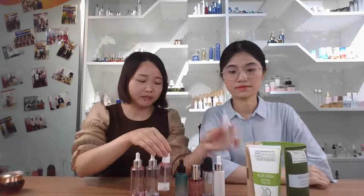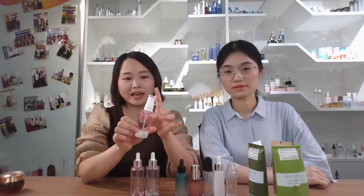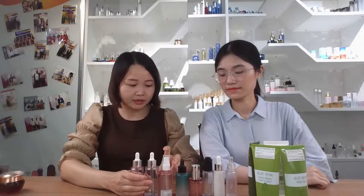If you want the bottle for your serum, you can choose the bottle with a dropper or pump. But if you want the bottle for your lotion, you can choose the bottle with a lotion pump, okay? So I have introduced some different colors and sizes, the dropper and the lotion bottle, for you guys. If you like them, please don't hesitate to send us an inquiry, okay? We can offer you different samples to check the quality and test your products, okay?